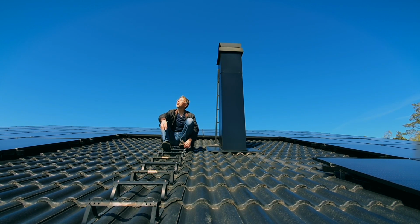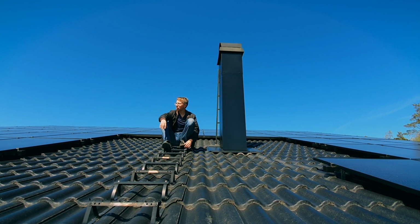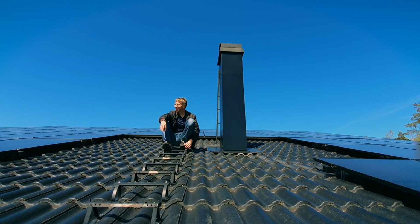We are at a latitude of 58 degrees, so we're quite a bit up in the northern hemisphere. But as you can see, there's sun up here also. It's not always sunny just at the equator.